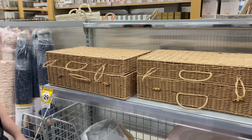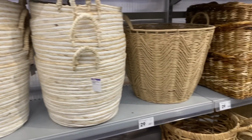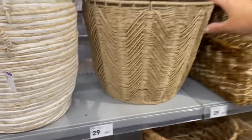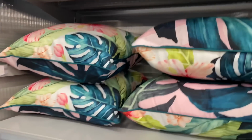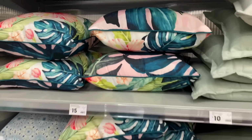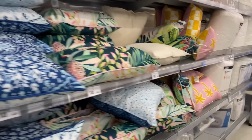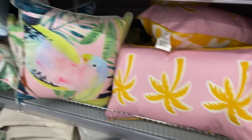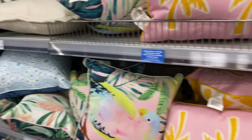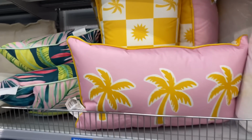These are on special now, 29. These are nice little baskets for 19. This is lovely as well for 29. These are pretty. They must be outdoor cushions. Oh, I like those. They'd look nice at our place. We like those ones. They're 15. I've got some other ones. These are cute too. The palm trees or the birds, that would probably suit our house. Oh, and it's got two sides. I like that. It's really cute.